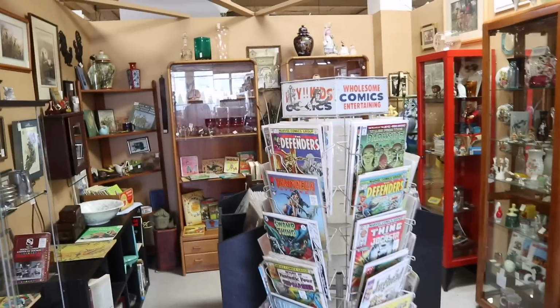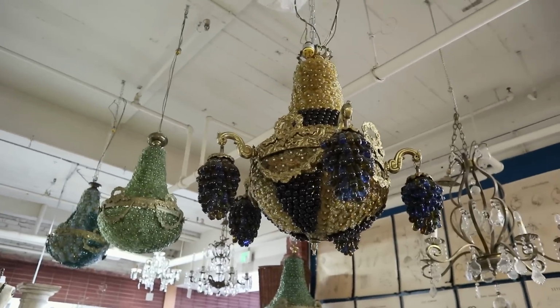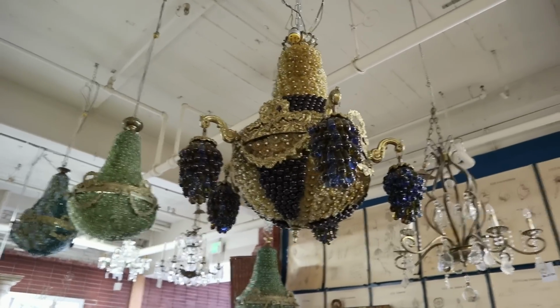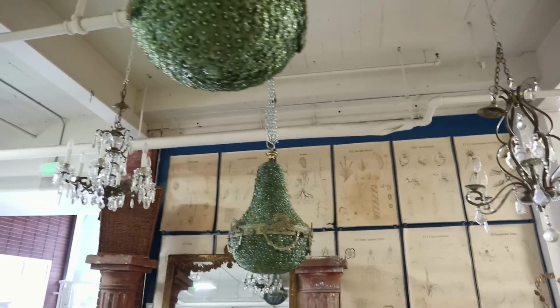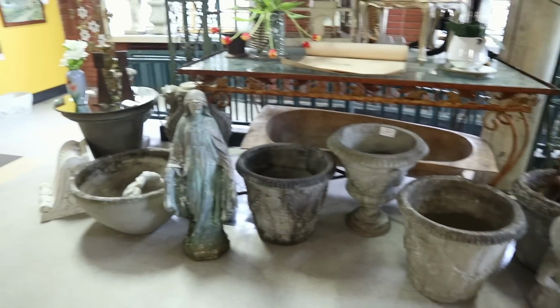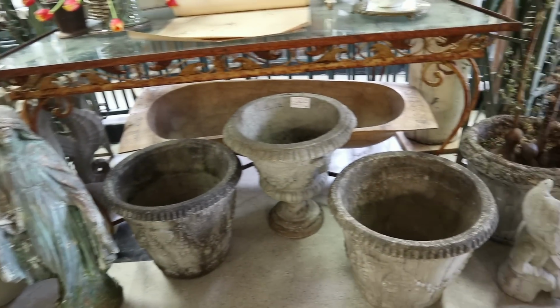Love the old comic rack. This is what they looked like when I was a little kid. Look at this wonderful chandelier with the hanging grapes. There's a lot of these that were made in Europe. Czechoslovakia was one place they made things like this. Italy as well. Concrete and garden art, very popular, especially this season, because it is just starting to really be spring weather here.